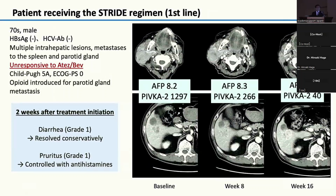And also, I would like to show another case. I'm sorry, he used a steroid regimen in second line after atezolizumab. He is an atezolizumab failure, a 70-year-old male patient. We tried rearranging ICI in this patient. Maybe I guess the PFS of atezolizumab was 4 months or so. But after he started the steroid regimen, the metastasis around the neck decreased, and by RECIST criteria maybe PR in this patient.